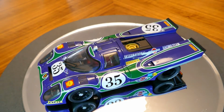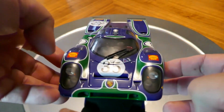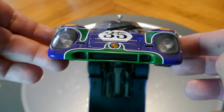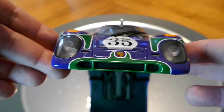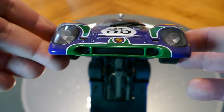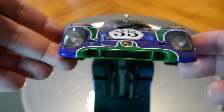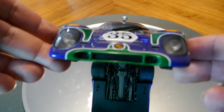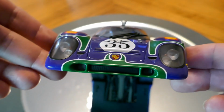Taking a look at the front end here, though. This is an old model, so I got this probably maybe 20 years ago or so. So it doesn't have as much detail as some modern models might have, because they didn't have photo etch mesh to put in grill openings like this or whatever, but still very nice quality here, very nicely done.